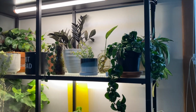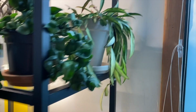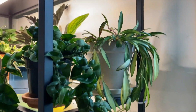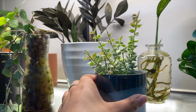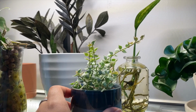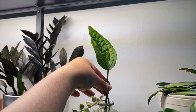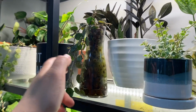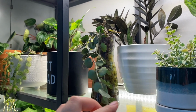Down here, oh my god, there's so many. We have Hoya Hindu rope. This is the Wyetii Kentiana variegated. And look at this Million Hearts Dischidia. And I have a Peru, where is she at? Peru cutting right here. A bigger ZZ Raven, some Curtisii, Hoya cuttings.